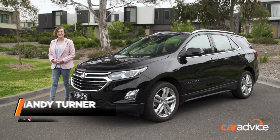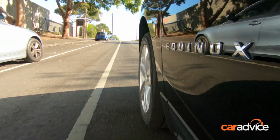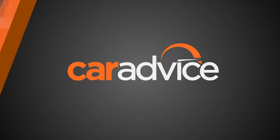We've had the 2019 Holden Equinox LTZ as our long-term car for 6 months now. The medium SUV has seen over 8,000 kilometres of city and country driving. But before we say goodbye to it, let's find out what the rest of the CarAdvice team thought of it.